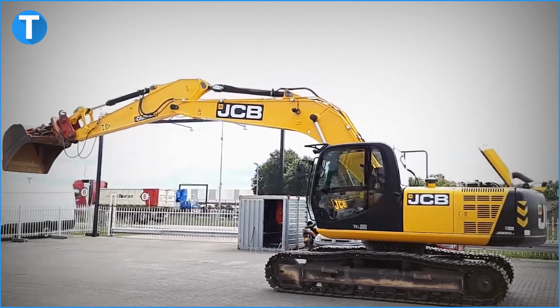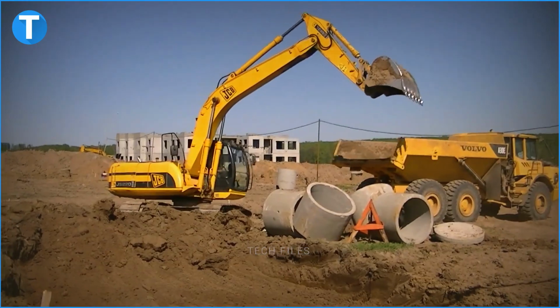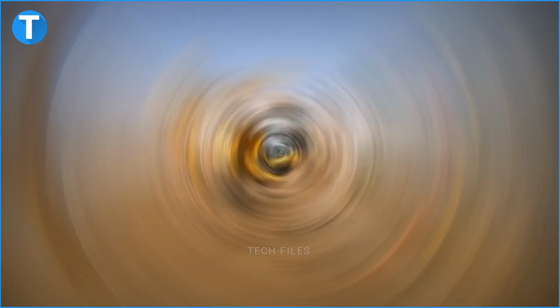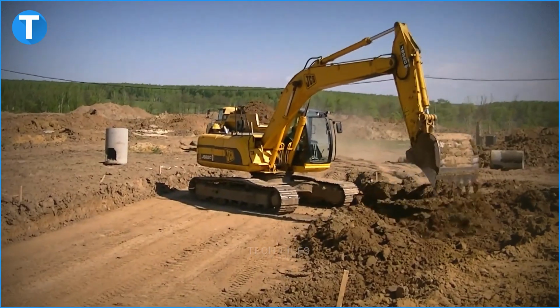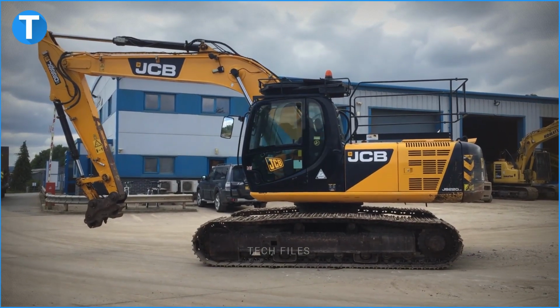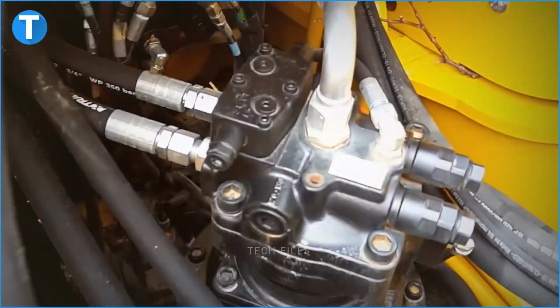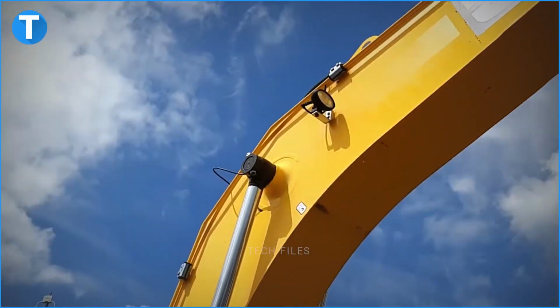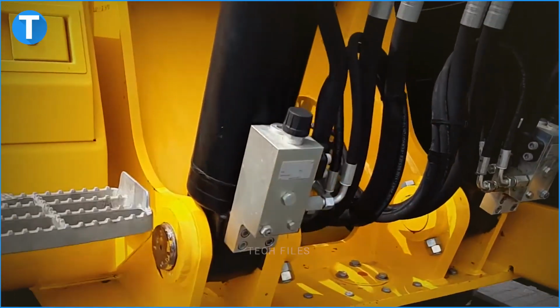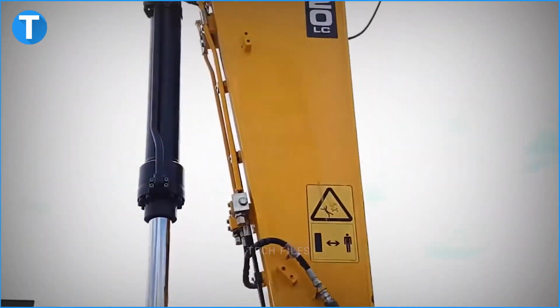It also has a transport length of 9.58 meters, a transport width of 2.99 meters, and a transport height of 3.18 meters. The JCB JS220LC has the following capacities: a cooling system with a fluid capacity of 25 liters, an engine oil capacity of 22 liters, a fuel tank with a capacity of 344 liters, a hydraulic pump rate of 214 liters per minute, a hydraulic fluid capacity of 201 liters, a hydraulic relief valve pressure of 4,975 psi, a swing drive with a fluid capacity of 5 liters.